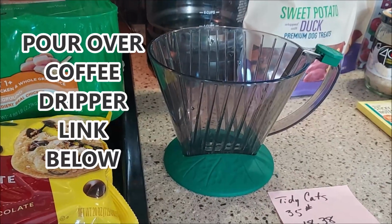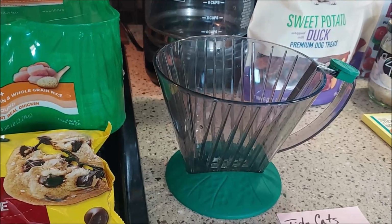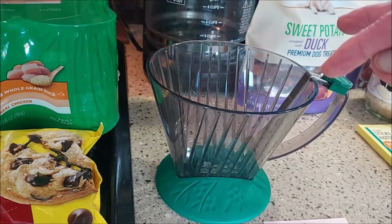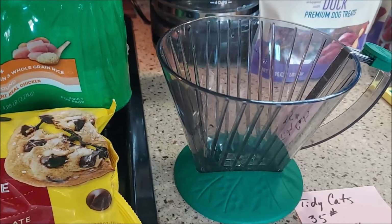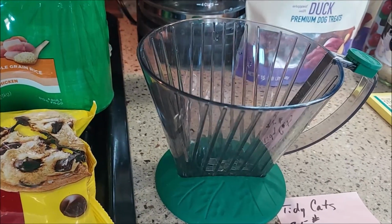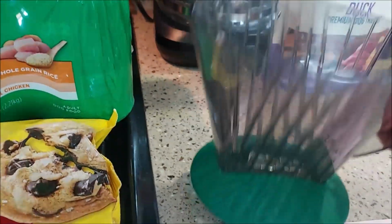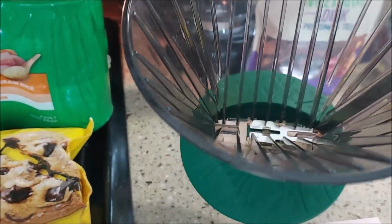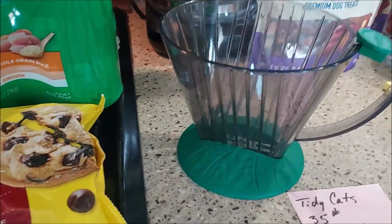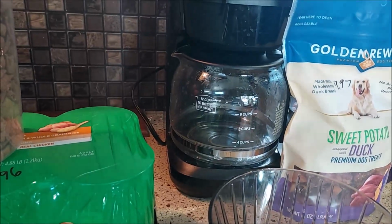So I'll leave a link down below in case you're interested in that. This is what Tim has been using to make his coffee. He prefers this over a coffee pot. He likes the flavor a lot better. So you just put a cone filter in here, put your coffee, fill it with hot water. After you put your coffee and your hot water in there, you let it steep for whatever length of time, depending on how strong you want your coffee. And then when you're ready to pour your cup of coffee, you just slide that lever and the coffee drips down into your cup down below. So this is definitely a better off-grid option for making your coffee versus my coffee pot.